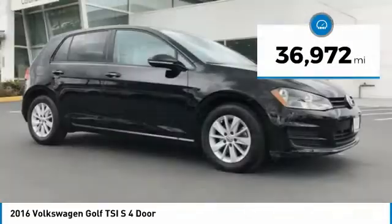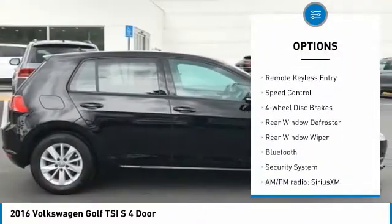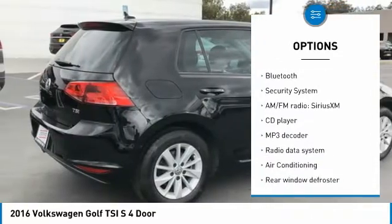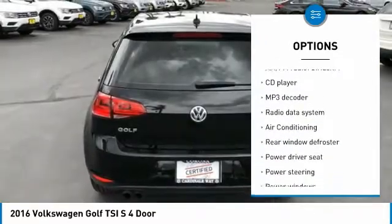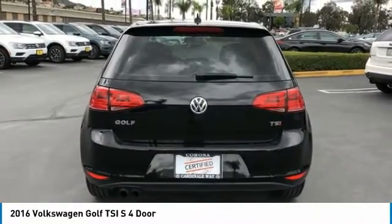Here are some of this vehicle's great options: electronic stability control, brake assist, traction control, remote keyless entry, speed control, four-wheel disc brakes, rear window defroster, rear window wiper, Bluetooth, security system.